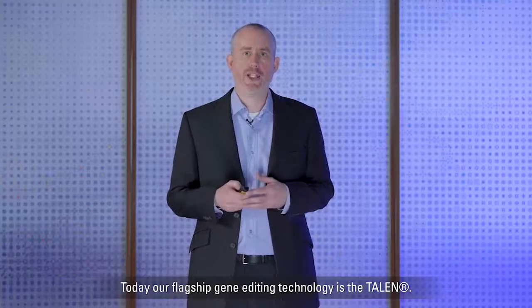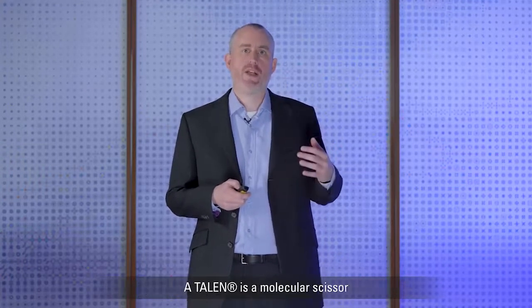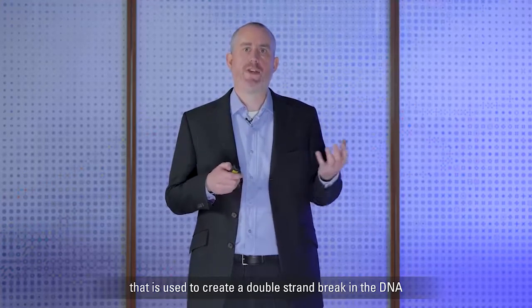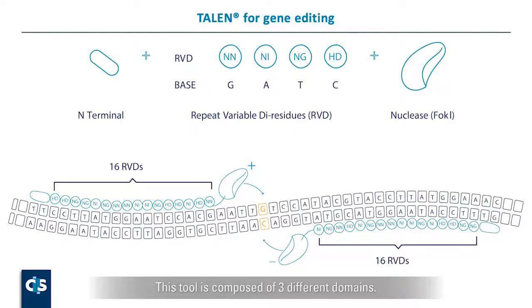Today, our flagship gene editing technology is the TALEN. A TALEN is a molecular scissor that is used to create a double-strand break in the DNA at a very defined location. This tool is composed of three different domains. We have the internal domain that is responsible to target the first base of the target sequence. In our case, it's always a T. And this is the only requirement we have to design a TALEN.